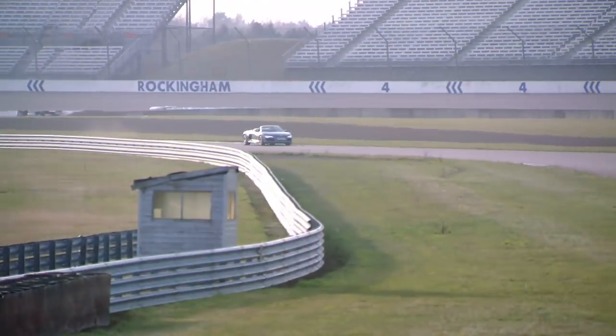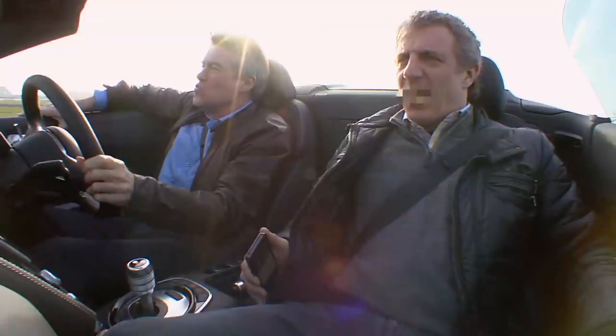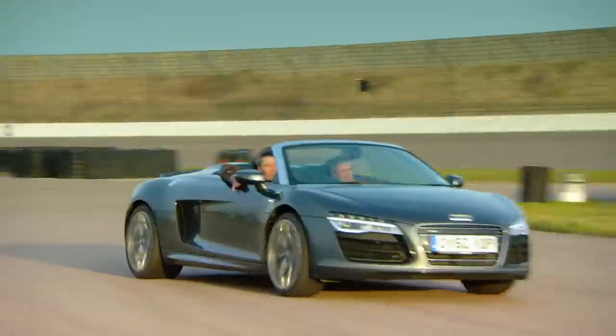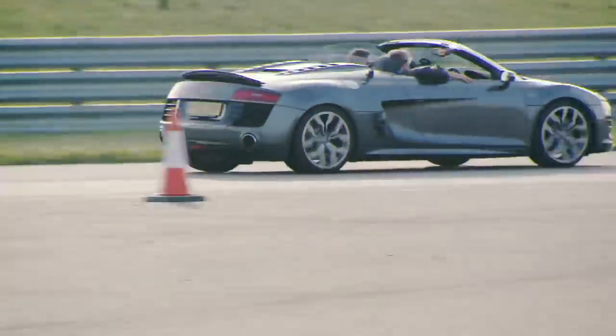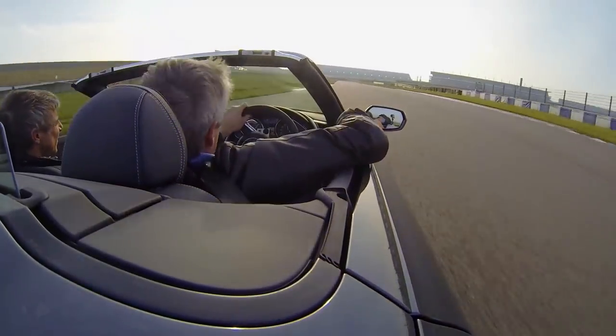Oh, I say, madam. Do you like this one-handed? Does it make you feel confident? I don't like it. So just go steady round this one. I don't like this corner at all. I never know where the apex is. Oh, I missed it as well. A lot of others in the curve.